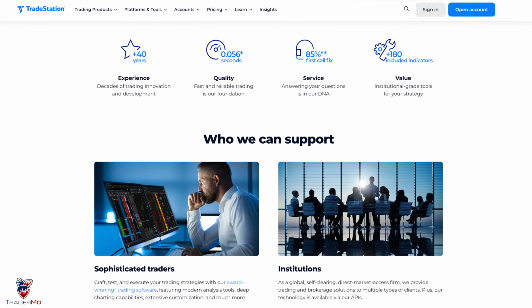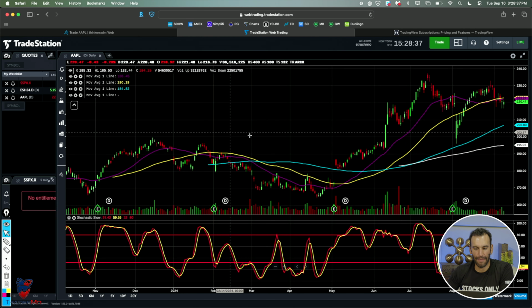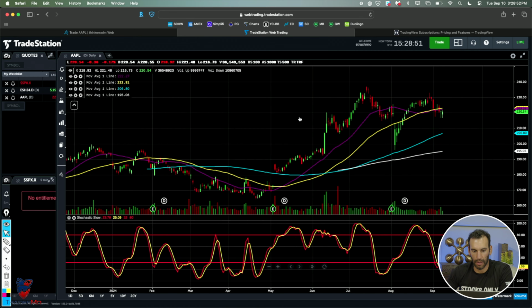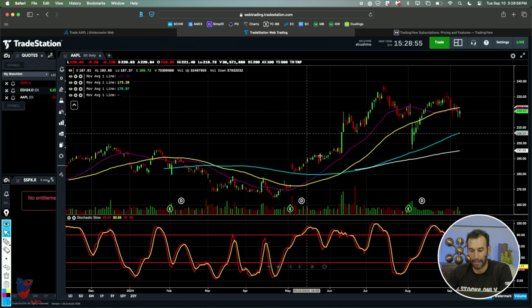This is TradeStation. So TradeStation is relatively new to me. I haven't experienced TradeStation a lot, but I really, really, really like what I'm seeing. This to me is very comparable to something like TradingView. I like that I could just move this along. I could drag this along. This is something that I couldn't do very easily when it came to Thinkorswim.